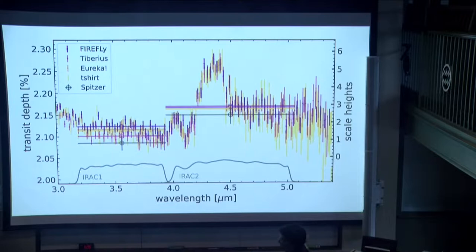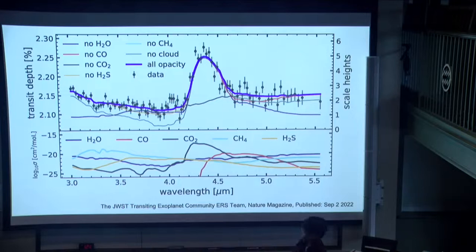And you see a number of features. You see a little bit of a slope there. You see a jump in there at 4 microns. You see a big jump there at 4.3 microns. And there's a lot of stuff going on. So what I'm going to show you here is the first paper that we got out. This was a space telescope coming after us going like, come on, guys, what you got? So we put this paper together.